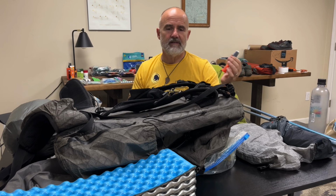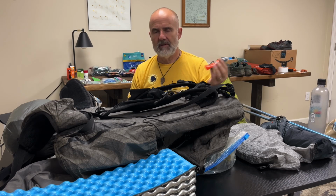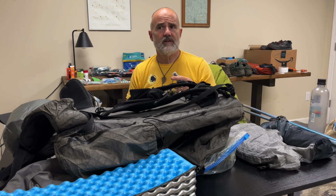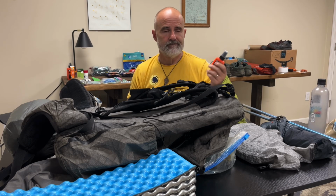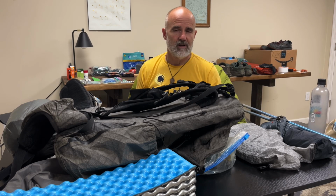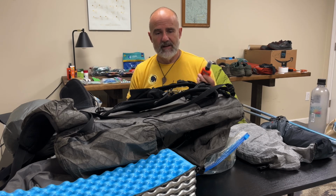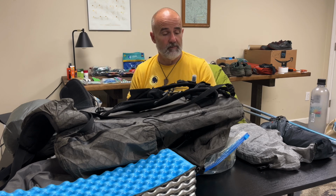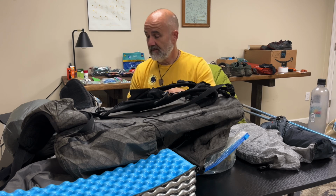I use DEET. I know that that's probably not great for me, but I used it sparingly. I don't feel like I got bit often, but one day I was just itchy all over and the mosquitoes were out early that day. But I tried to use this sparingly. This was my second one for the whole trip, so it's not too bad.